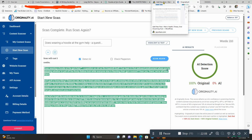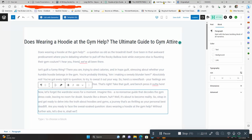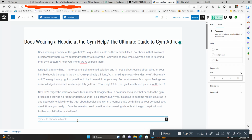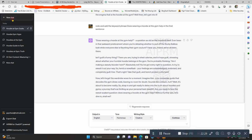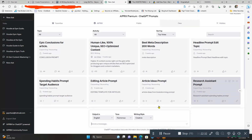And we're going to go back over to our site. And we got to paste it in here. Now we're going to want to do a blog outline for this particular blog post. And what I do here is I'm going to go back over to ChatGPT. And we're going to go over to new chat. And we're going to go back over, instead of humorous and creative, I'm going to use default, because it's a blog outline. I don't want it funny. I want this part serious.